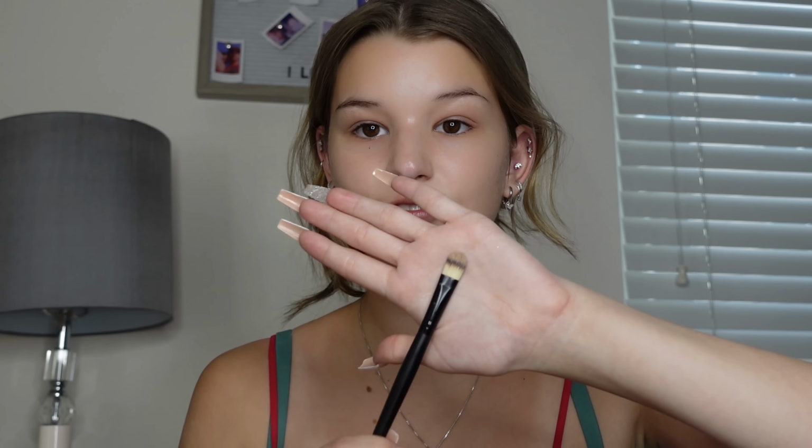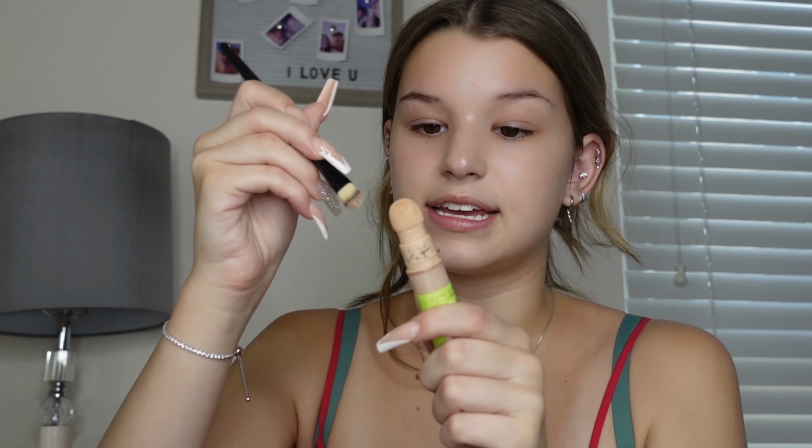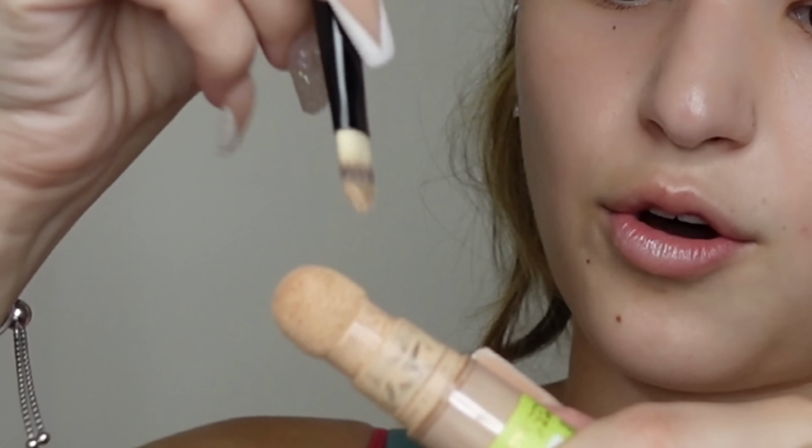I like to take a little flat brush and my favorite concealer, which is on the floor. Let me get it. Don't ask why it fell on the floor, okay? I don't know how it got there. It's the Joah Beauty Dark Circle Concealer. I think they sell it at Walgreens and CVS, and I'm pretty sure it's around $7. It's supposed to be super skin-centric.